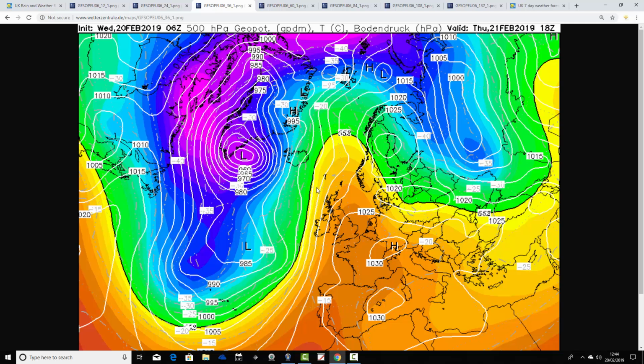Brighter skies extending up from the south, much of England and Wales turning dry with increasing amounts of sunshine coming through and turning warm as well. Temperatures will be widely up to around 15, 16 degrees, into the sort of 60 Fahrenheit mark.